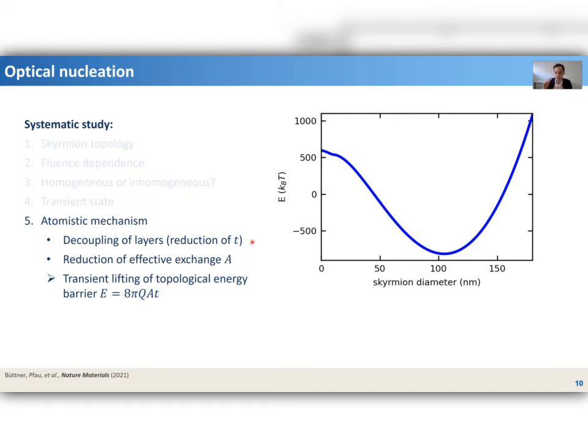So we have a stack of 15 layers, and transiently, these are decoupled. So instead of having 15 times the cobalt thickness, we have only 1 times the cobalt thickness of each layer, and that is reducing the factor T to 1/15. Then we are also very close to the Curie temperature, where the exchange energy is then largely reduced.